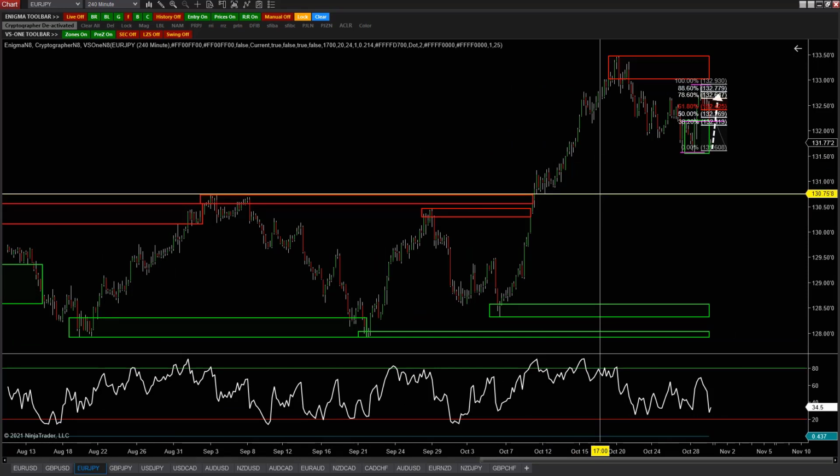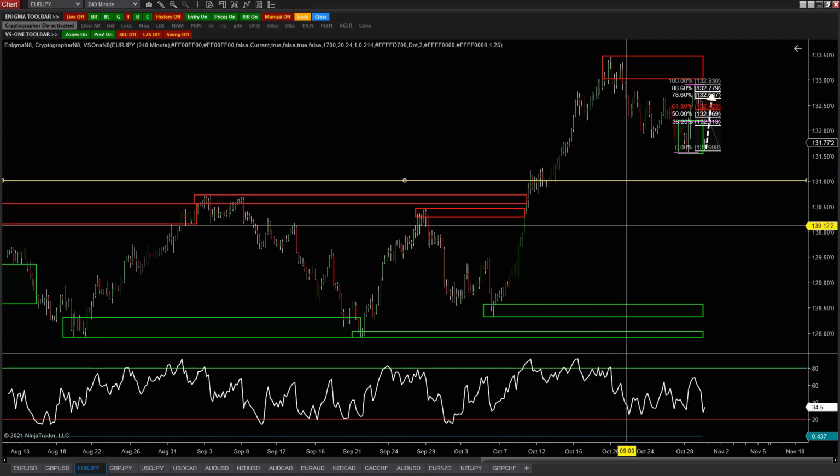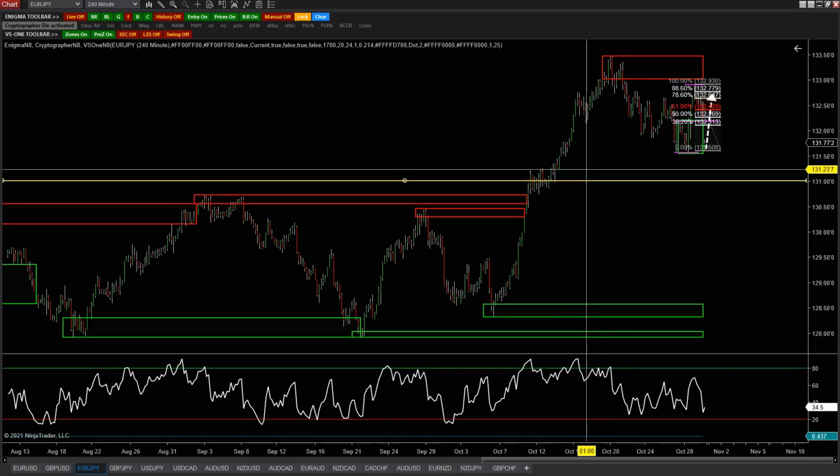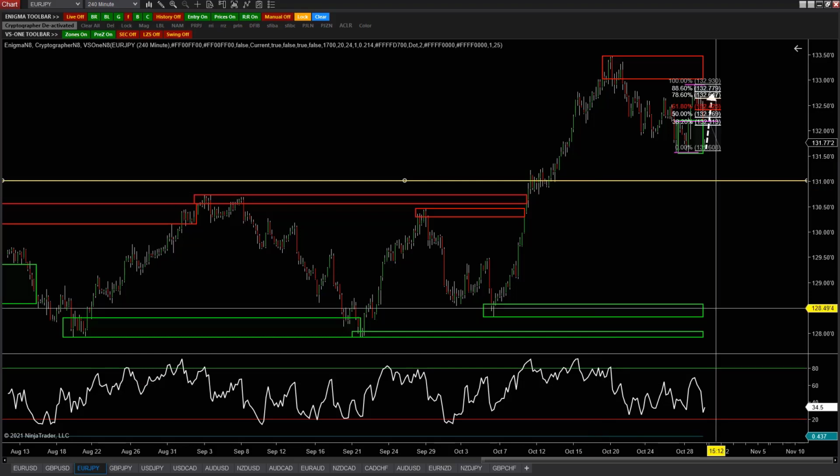Our VS1 is going to be right here, about 130.75. I would just shoot that up a little bit to about 131, maybe even 131.20 if you want to be more conservative. So, key decision point. I don't know what's going to happen here. I'm not going to pretend like I do, but this is where we use that if-then syntax. If this happens, then we do this. If that happens, then we do that.